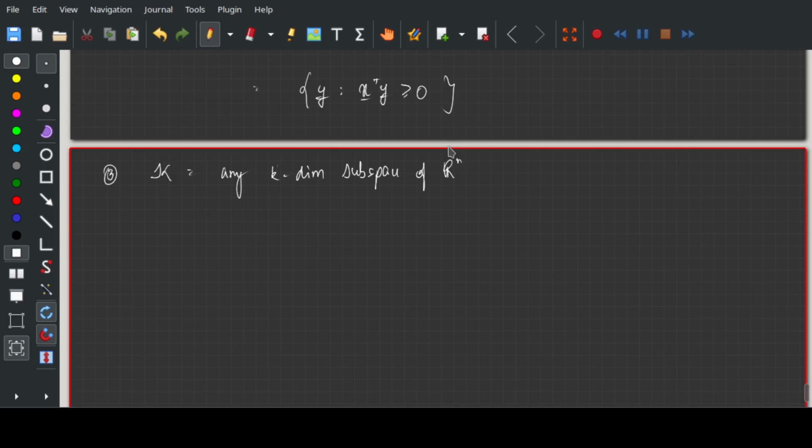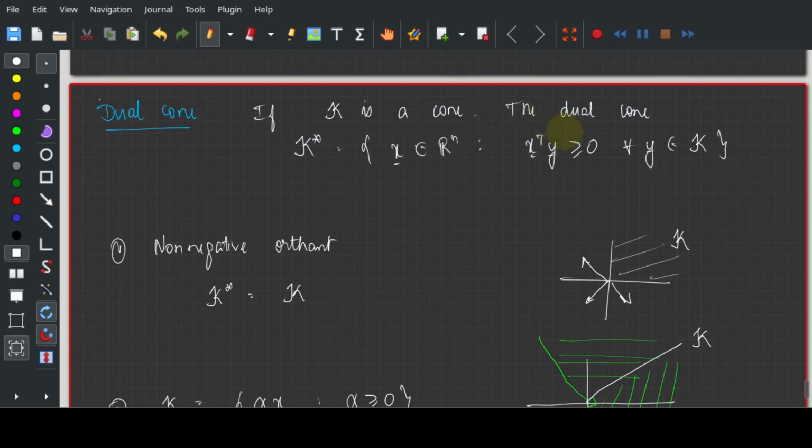Okay. What would be the dual cone? Orthogonal. Everything that is not orthogonal to K? That's the definition. No, it can be, right? So this doesn't exclude x transpose y equal to 0. It only excludes the set of all points for which x transpose y is less than 0.